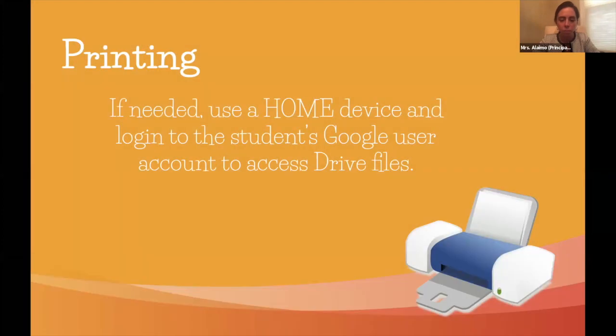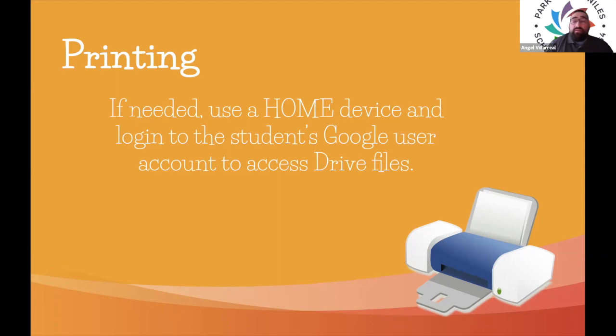All right. Printing, if needed, use a home device. So most of the things that would need to be printed would be accessible through their Google account. So students do have a Google account through the district, and they can use that Google account to sign into their Google Drive on any device, personal device at home, and they can go ahead and print from those devices.